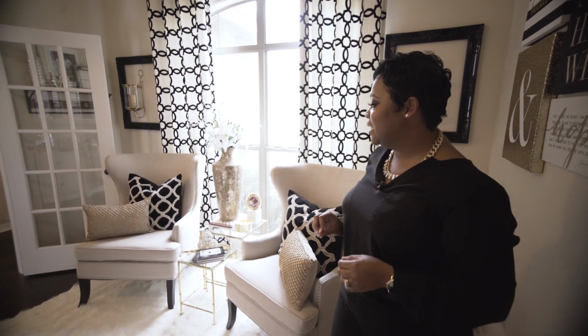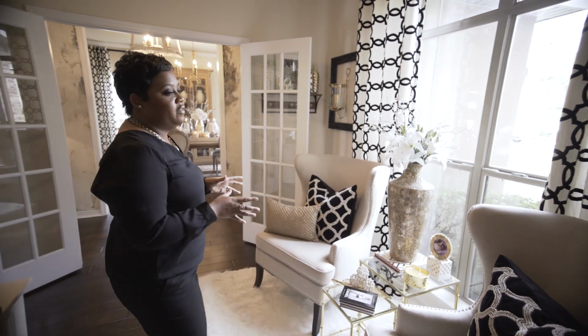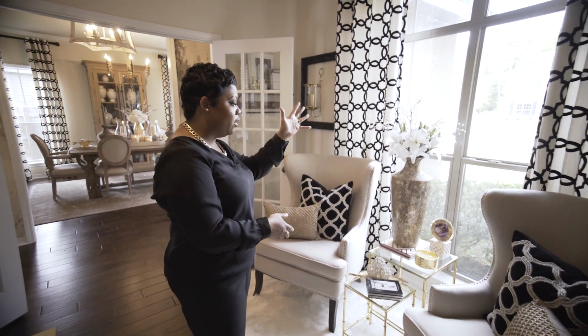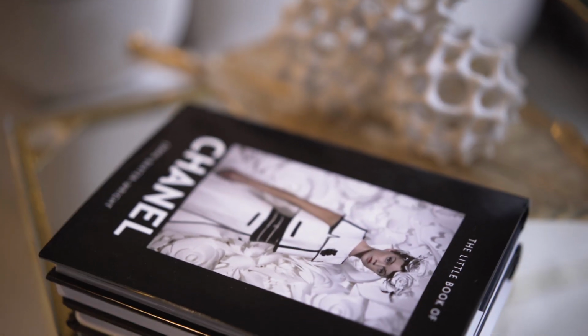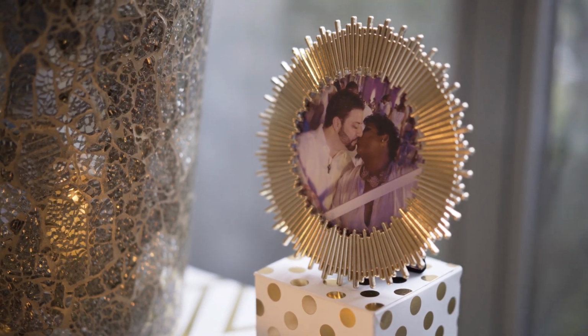And then in addition to the chairs, the way that I chose to style the area, this is one of my favorite setups. Whenever any room has two chairs, I love to break up the monotony of the two chairs right together with two nesting tables or one table right in between. And then keeping with my gold theme, I found two gold nesting tables.